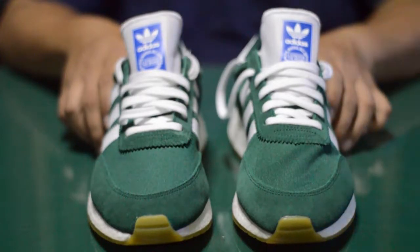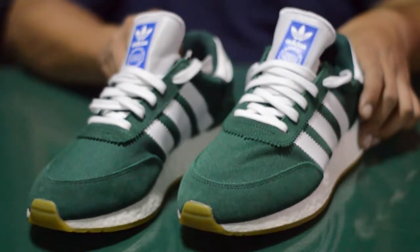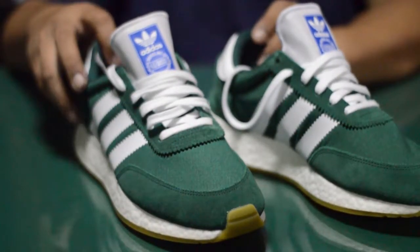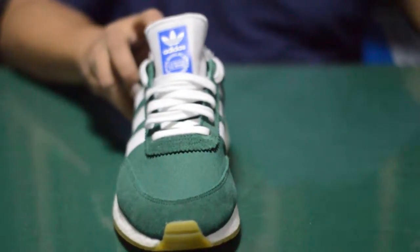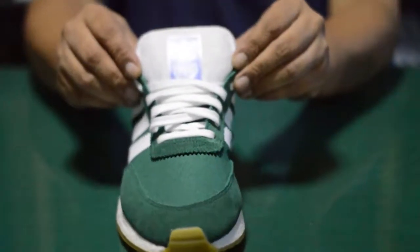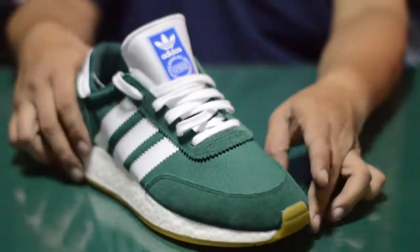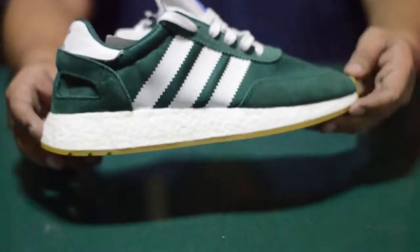So here we have the shoes, and it's in a green colorway. So medyo hindi maganda yung register nung color niya dito, pero this comes in a bright green colorway. So hindi siya ganito ka dark in person pag nakita mo.